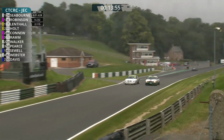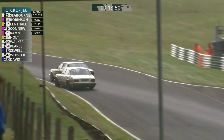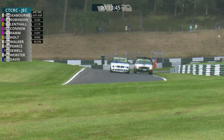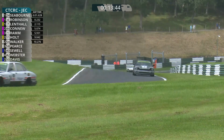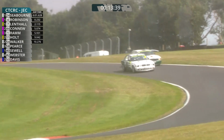This time he's got the power down. Here he comes and he goes through into the lead. Or does he? The next corner's a left-hander. He gets across the front of the number 24. Yes, Robinson has got it. The next corner's a right-hander into Charlie's. But it's Tom Robinson into the lead in car number 4.